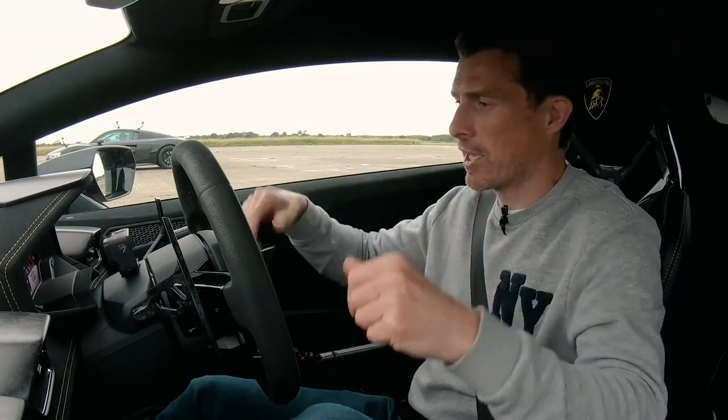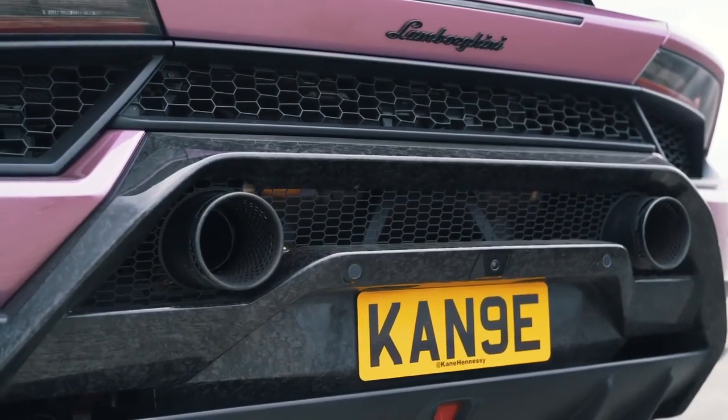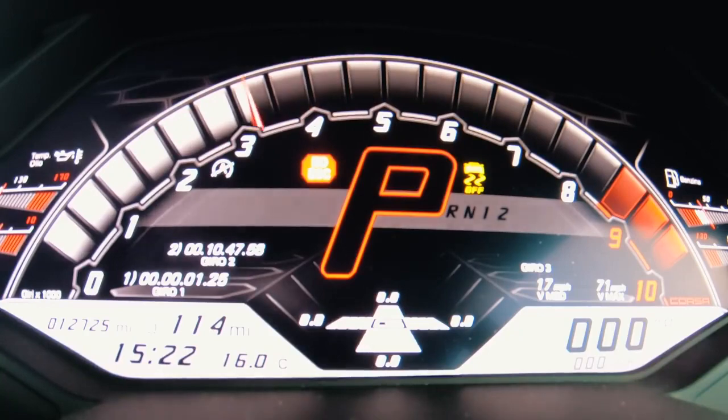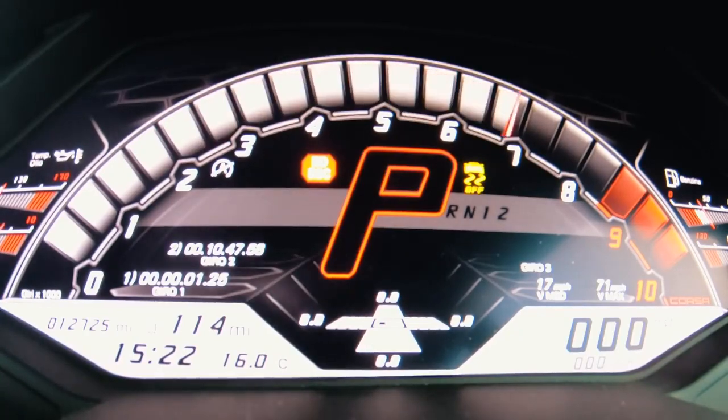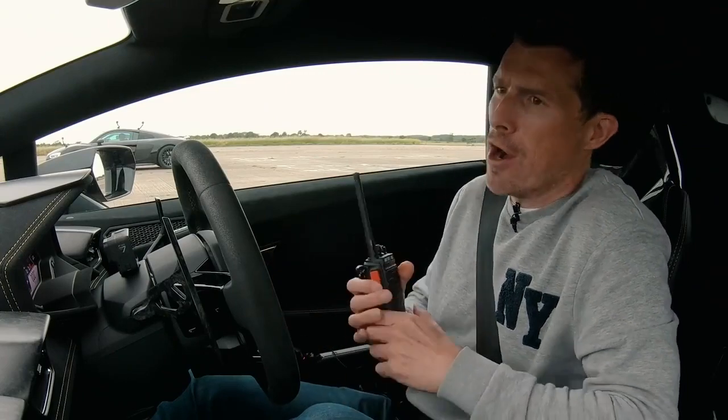Now before we get on with the race, let's do a sound check. I expect this and the Audi to sound very similar, though this has a louder exhaust, but let's give it a go. First, the Lamborghini. Oh, that just revs up so freely. I love a V10. Let's hear the R8.